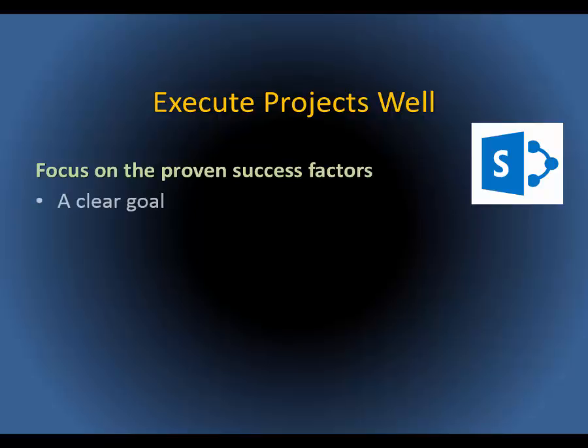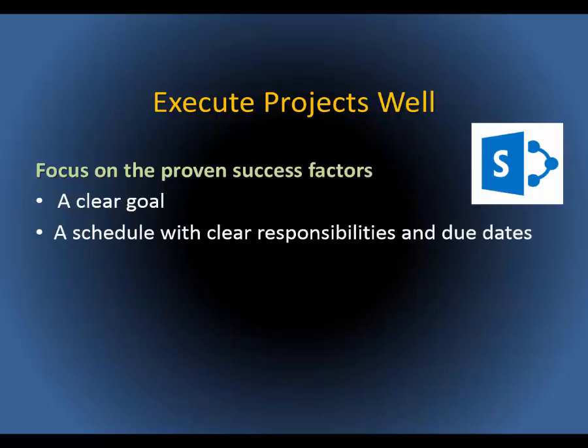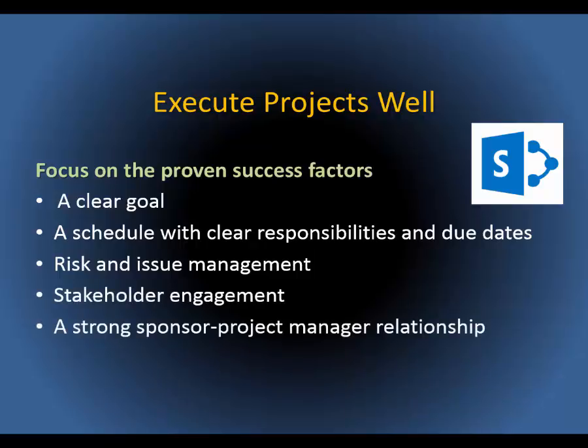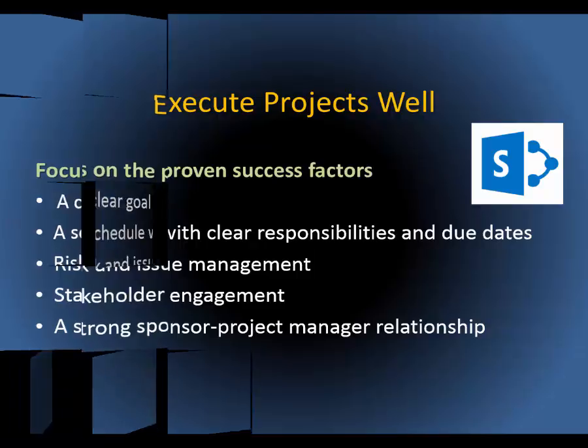Projects must have a clear goal, and everyone on the team must know that goal. We need a schedule that promotes accountability and that can be used to measure progress. Systematic risk and issue management. A focus on stakeholder communication. Strong management support for the project manager and team. Versatil has designed a practical approach for using SharePoint to promote these 5 factors on every project.